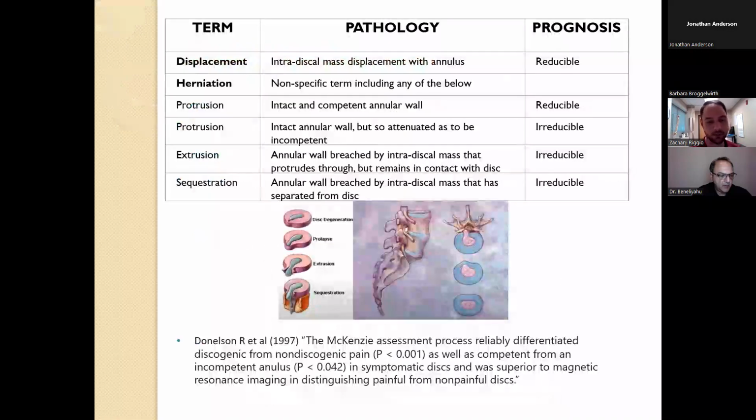Next slide. So this just talks about different types of herniations and displacement of discs. Displacement refers to the intradiscal mass being displaced within the annulus, the outer rim, and is largely reducible. Now, herniation is generally a non-specific term, including any of the following below. So you could have a protrusion, right? That could be where the intradiscal mass moves backward or to the side.